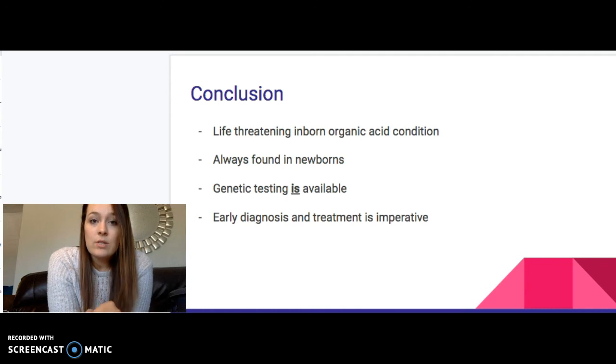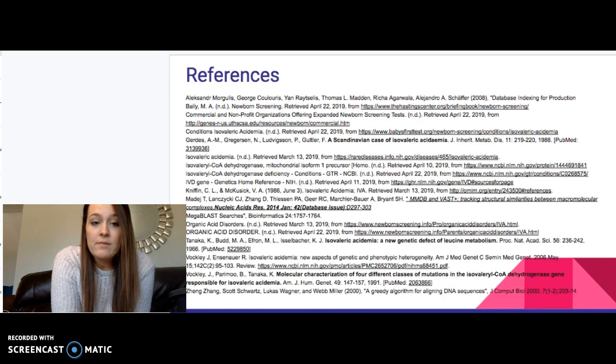It is always found in newborns. Genetic testing is mostly mandatory in the hospital and is available. There is early diagnosis, and early treatment is imperative to the infant's survival. So I hope that was informative, and I enjoyed learning about this condition.